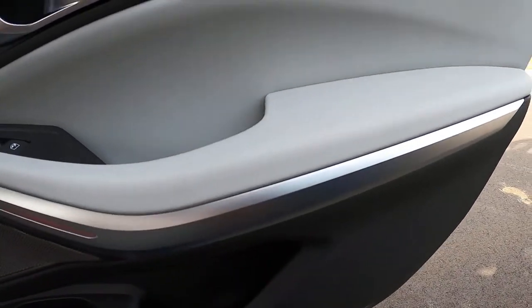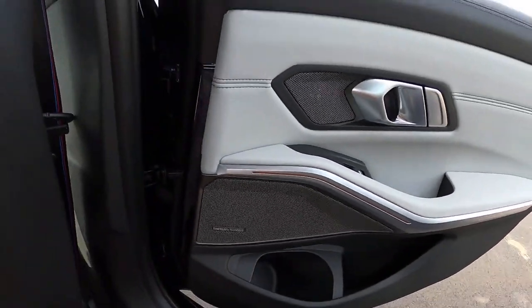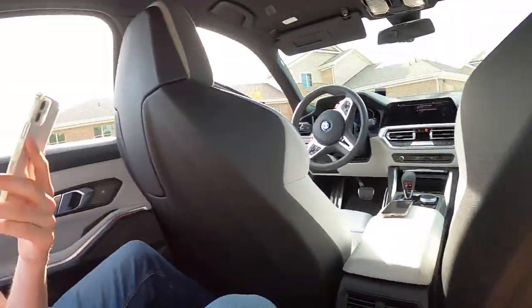Really nice, beautiful accents. This chrome piece just really shines in the sunlight. Really very pretty.